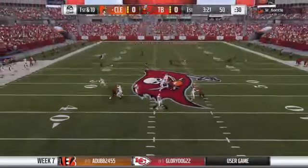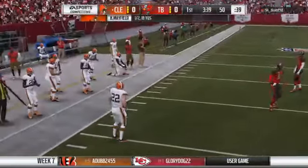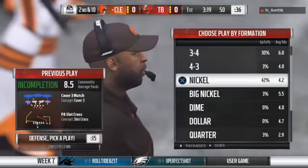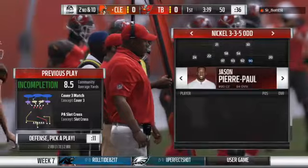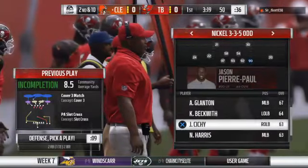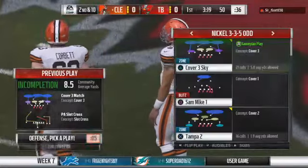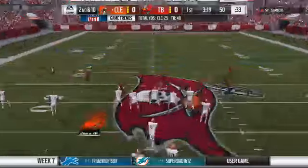Following the interception, Mayfield. And they will not get the connection there. It's incomplete. So it looked like maybe his 3rd or his 4th read on his progression. Just trying to find his outlet man that time. Ends up leading him just a bit too much. So after the incompletion on 1st, now 2nd and 10.